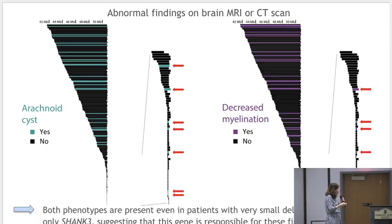And look, when you see the green, it means that they answered yes to arachnoid cyst. So you see that the larger deletions have it. And as you go down, many with small deletions, I put the arrows because if not, it was not visible, there are quite a number that have arachnoid cysts. So it seems that chunk 3 may be involved in this manifestation.